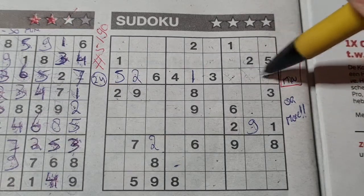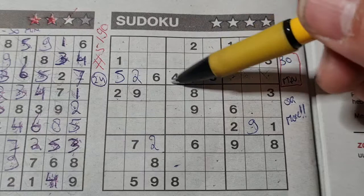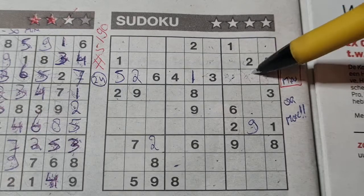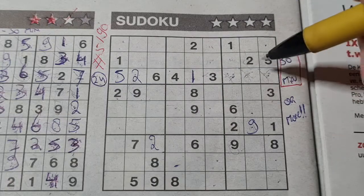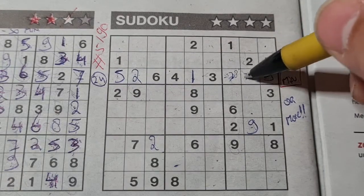So what are those missing numbers then? In the third row, 7 is missing, 8 is missing, and a 9 is missing. And look, we have a 9 in this column, no 9 there. 9 in the column next, so no 9 there. So the only place left for the 9 should be there. So the 7 and 8 are left. Let me mark those, 7 and 8.